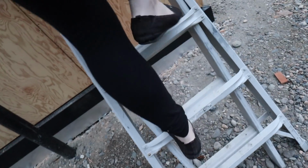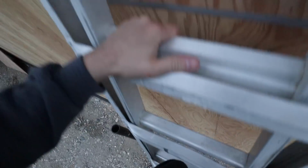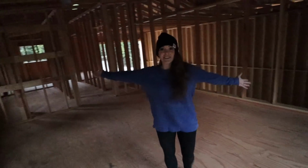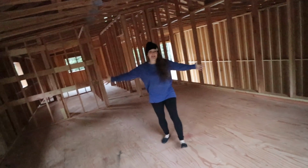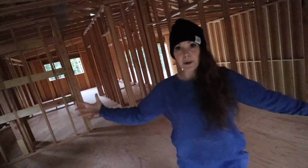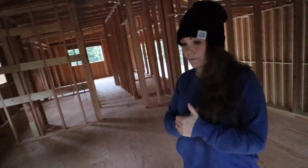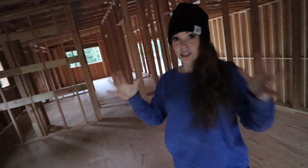The apartment, are we gonna take them up there? Yeah, let's do it. Okay. So this is gonna be the little apartment. Now, some people have asked why we're doing an apartment up here. It's because this is going to help pay for the utilities of the shop, just to be able to run it.